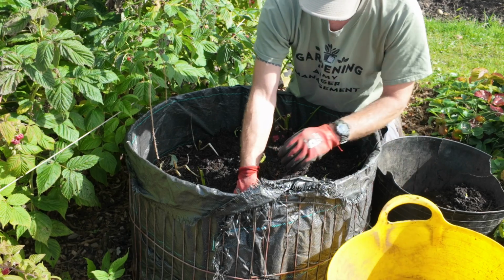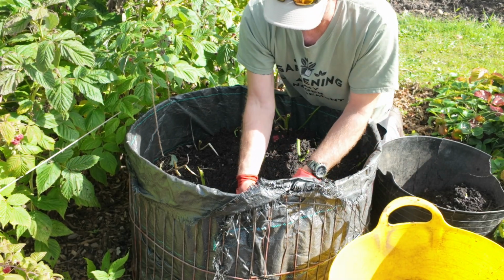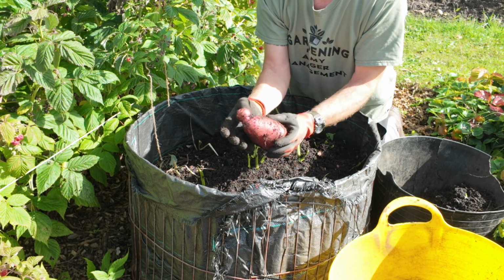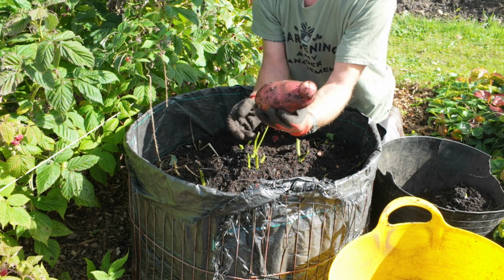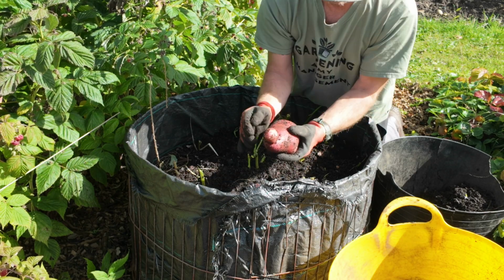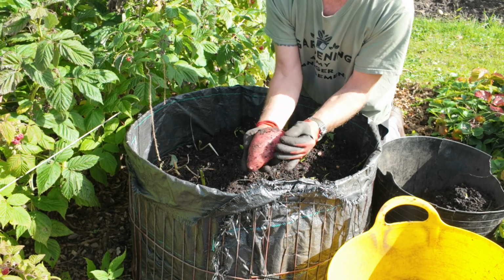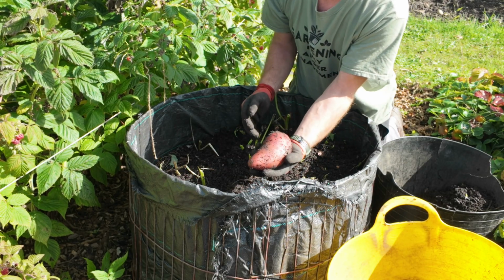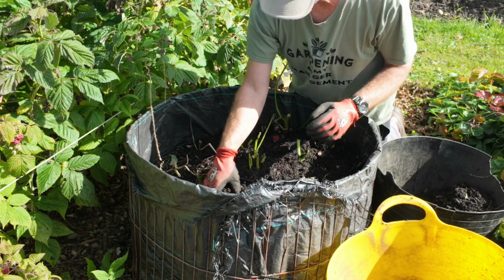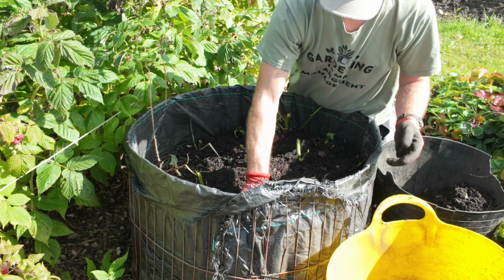Oh my god, this one feels like a monster. Oh my god, holy cow. Oh no, just a weird shape. That's a fairly decent size. I don't think it's quite as big as the other one, but that's another big one. Considering this was just from a cutting, I think that's amazing. So, some piddlers.